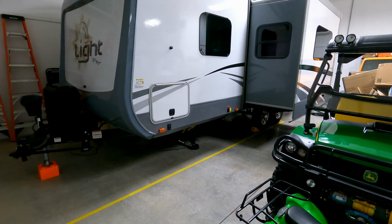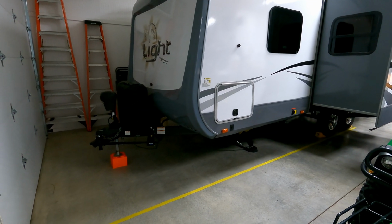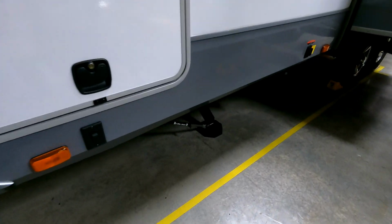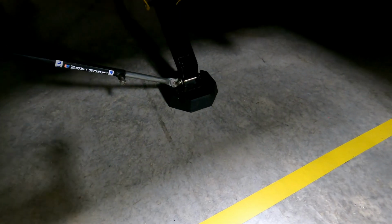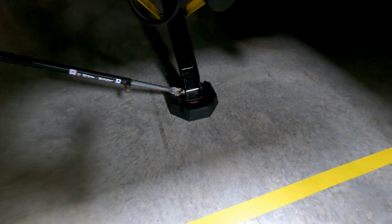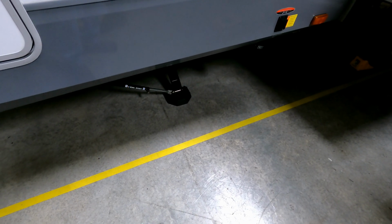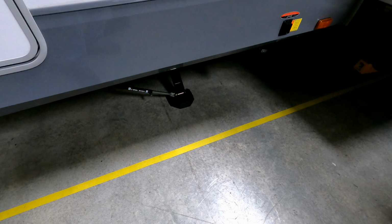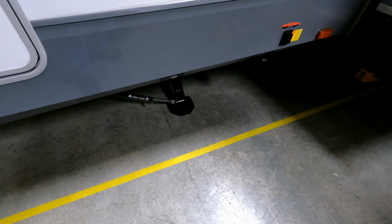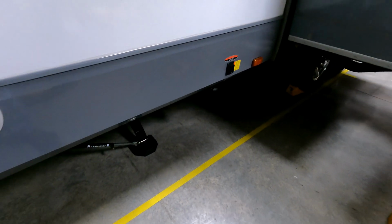So I've made a lot of upgrades to this trailer since owning it brand new. I actually ordered it with RV snap pads on all the feet of the stabilizer jacks. It's got electric stabilizer jacks, and these RV snap pads are much better than blocks because they don't slide around like blocks. The foot of the pad doesn't slide around on the block. Much more stable with those snap pads on. They're a little bit pricey, but they're well worth it.